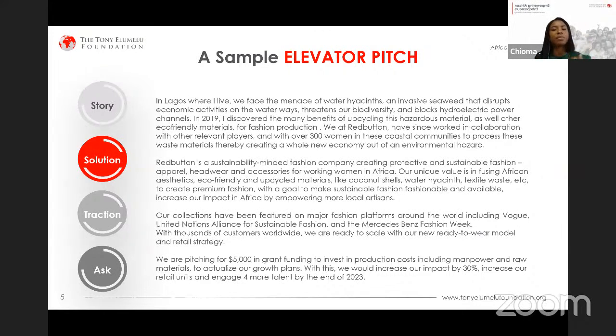All right. Now, in Lagos, where I live, we face the menace of water hyacinth. It's an invasive seaweed that disrupts economic activities on the waterways. It threatens our biodiversity and it blocks hydroelectric power channels. In 2019, I discovered the many benefits of this material and upcycling it and using it for fashion production. Then at Red Button, we partnered with other companies who are also upcycling these products to do the upcycling for us, and then we use the raw materials for production.